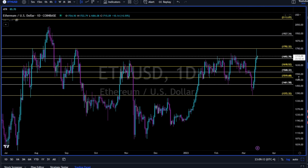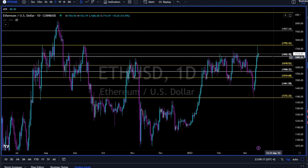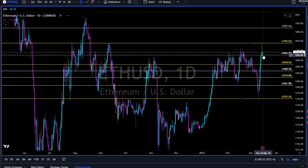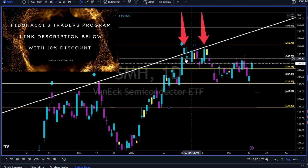So the next test for the bulls is the 1800. For now, this area, the 1690, 1680, is holding as support. Another day or two to establish this one as support, and then we can maybe have a bounce back, continuation, this V-shape bounce.